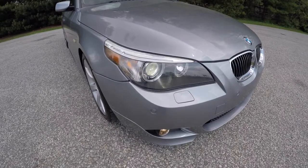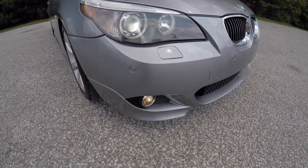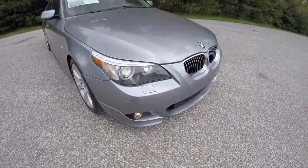Up front, dynamic xenon high intensity discharge headlamps with headlamp washers. You've also got front fog lamps.